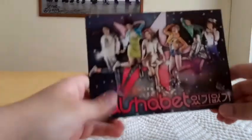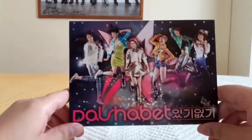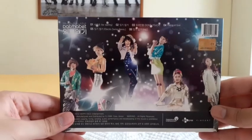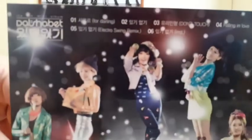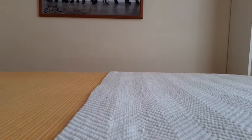And last but not least, from Dal Shabet, I have their 5th mini album, Have, Don't Have. Another iconic Dal Shabet release that everyone loves. A quirky concept. So cute. I don't know why they gave Woohee the blonde short wig. It was weird. Kinda. Like what? Let's do AOA next.